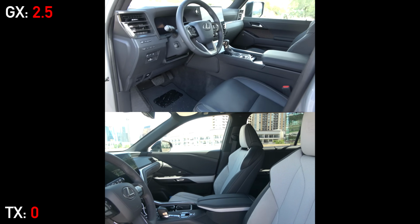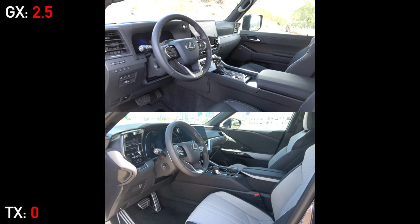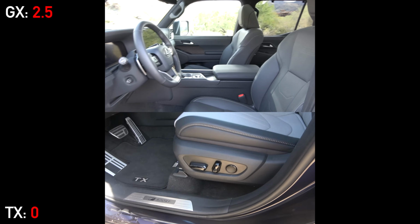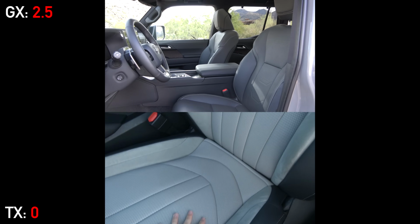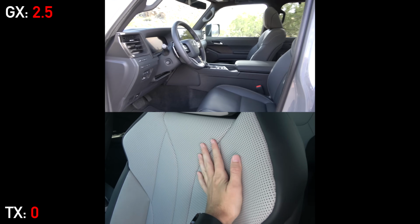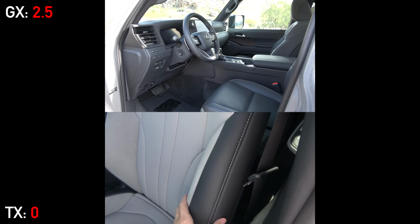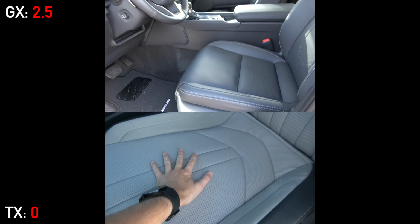Now checking out the interiors themselves, as you can see, they keep with the same design themes from the exterior look, and they look quite different as such. That starts with the seats, where we have sporty bucket seats on the TX, finished in color contrast real leather, and flatter semi-aniline leather seats on the GX.